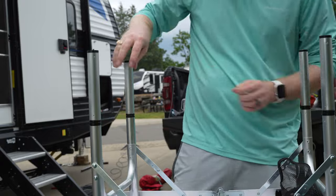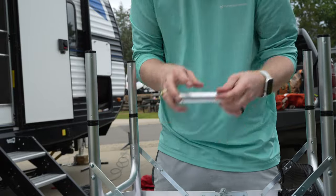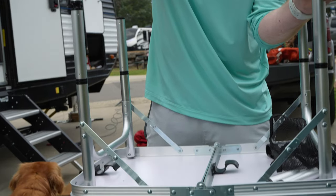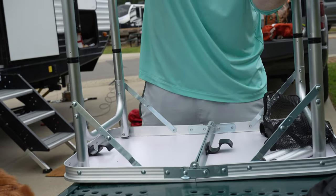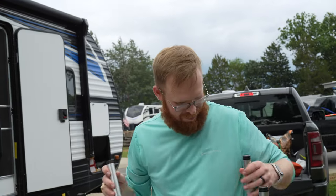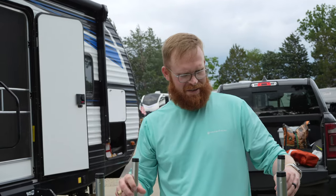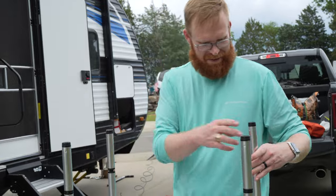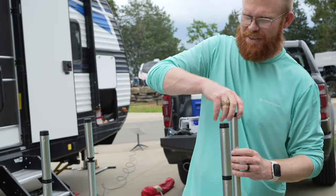This is our $15 table we use all the time from Amazon. It is a handy one. It's like a mini picnic table, but it works almost like the table you have when you enter a house, the little tables where you put your keys and your junk. Oh yeah, it kind of holds all of our extra outside stuff.